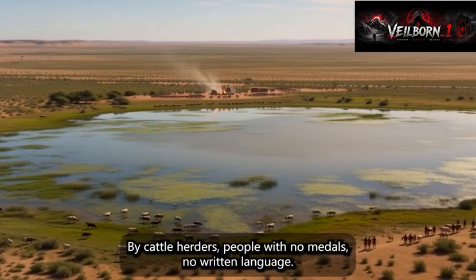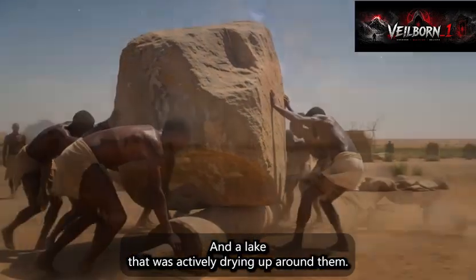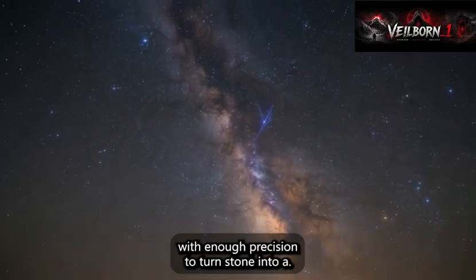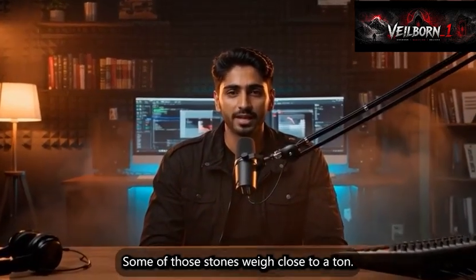The arrangement encodes the sky as it appeared during a specific window of the past, with accuracy that holds up under modern verification. This is Nabta Playa, and it predates Stonehenge by at least 1,000 years. Built by cattle herders, people with no metals, no written language, and a lake that was actively drying up around them. They looked at the sky for long enough, with enough precision, to turn stone into a permanent calendar. Some of those stones weigh close to a ton.